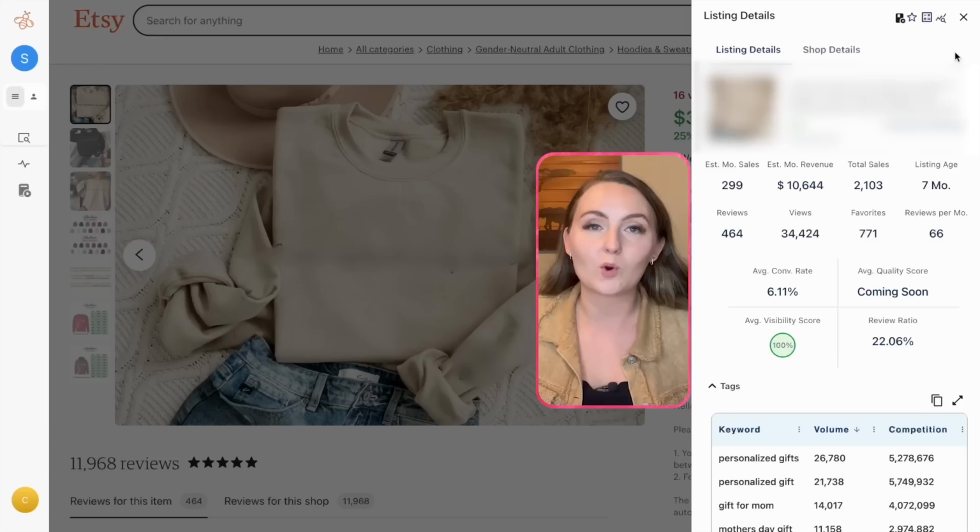So coming back over here to Etsy, I'm going to use my Everbee Chrome extension to get a guesstimate of exactly how many sweatshirts this seller has sold in the last 7 months. Because they have over 450 reviews, Everbee's guesstimating that they've sold over 2,100 of these sweatshirts in the last 7 months.